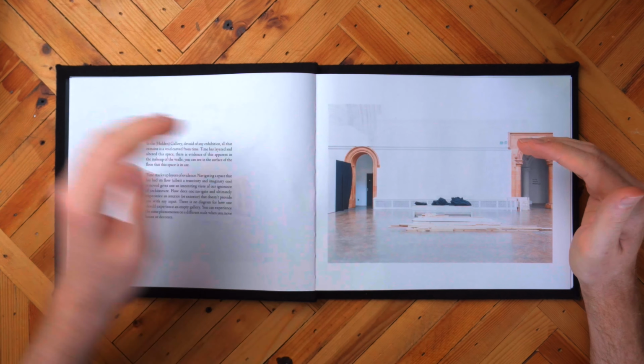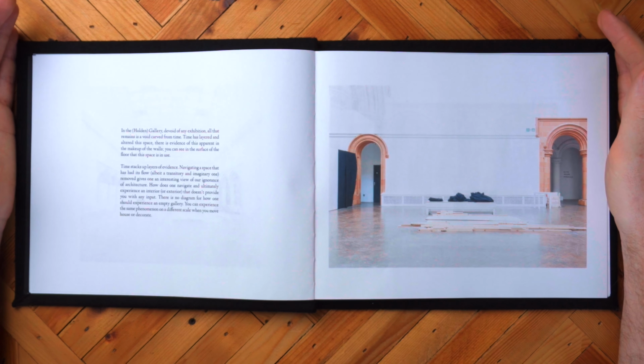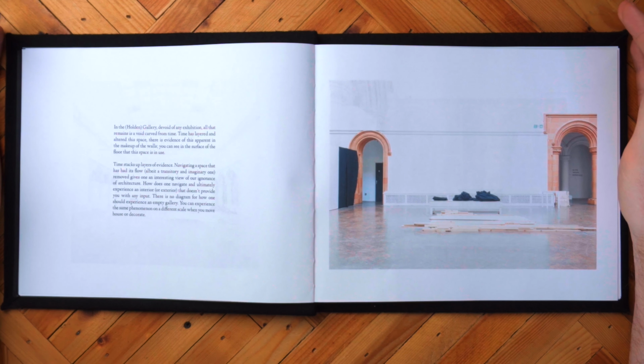Navigating a space that has had its flow, albeit a transitory and imaginary one, removed, gives an interesting view of our ignorance of architecture. How does one navigate and ultimately experience an interior or exterior that doesn't provide you with any input? There is no diagram for how one should experience an empty gallery. You can experience the same phenomenon on a different scale when you move house or decorate.